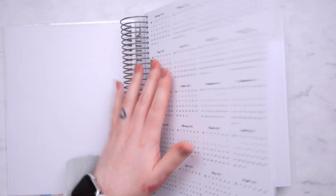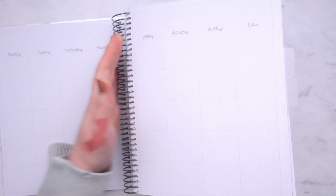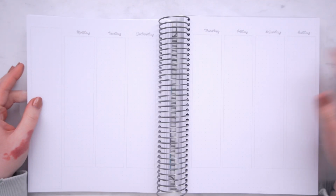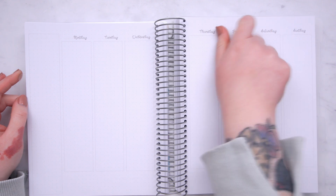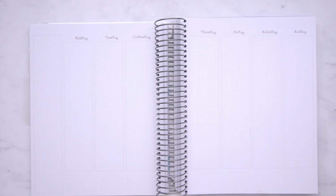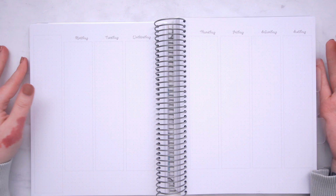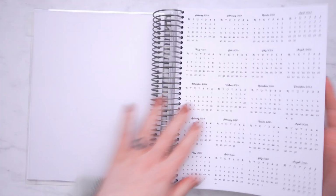Where are we? I haven't actually labelled these, so I did get a different planner this time. I'll show you one of the blank pages. So this is basically the hourly layout without the times and undated. Basically all the columns are completely long. There is no divider between them, and obviously undated, no times. So it's more of a blank layout, and I saw Sarah had it and I was like, oh, I want that too. So that is what I requested for my new planner this year.